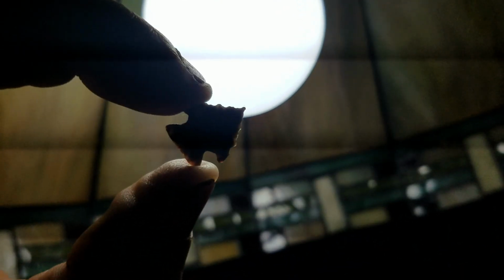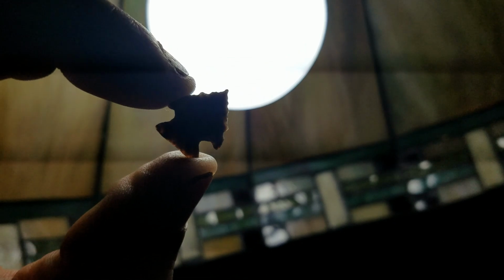See the translucent glow around the base here. Look at that needle tip on that. Folks, my goodness, what the... That is just nuts. You can see it. It looks like a needle. And look at the serrations there.